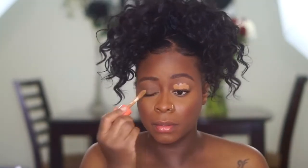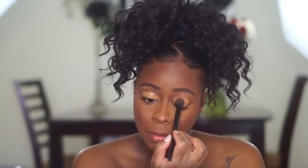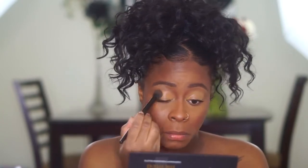I feel like when you do concealer on the lid, it brings out the eyeshadow the best. I've also played with this palette just a little bit, but you can also do this eyeshadow without concealer. But for the look that I'm trying to accomplish, I do want to make sure that I have a clean, nice base down.